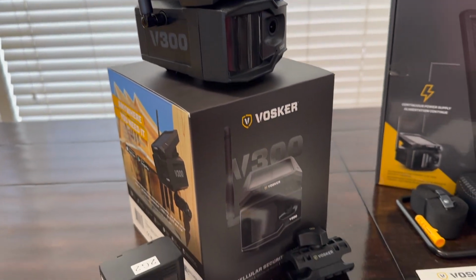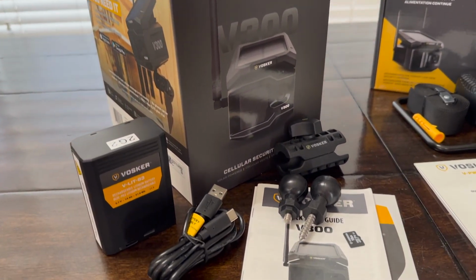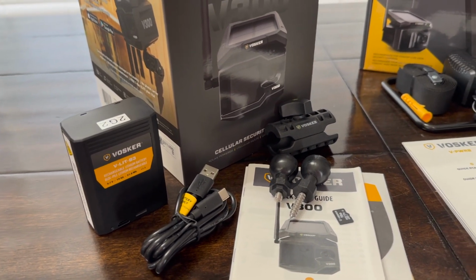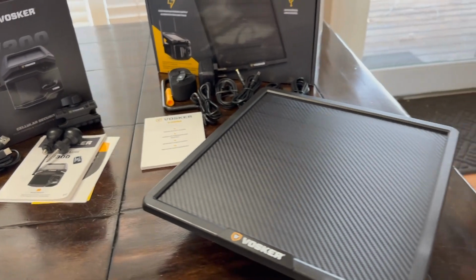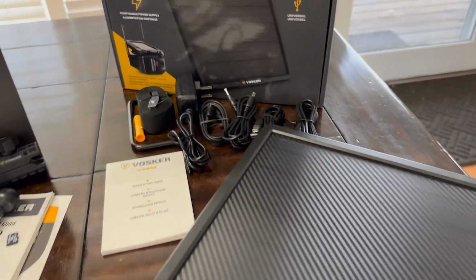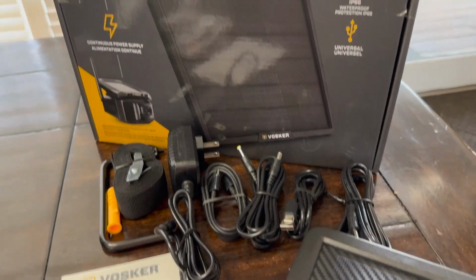It does come with some mounting hardware. You can see it uses that 1-inch RAM mount style mounting. It does have an internal battery as well. I think a lot of people think this is a gaming camera. The part that's really different is when you add that other solar panel, this thing will stand alone as long as you want it.